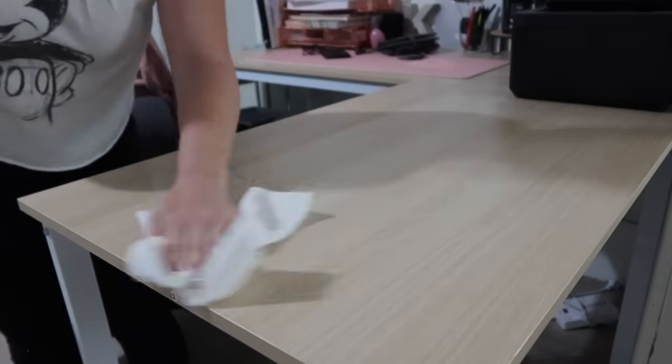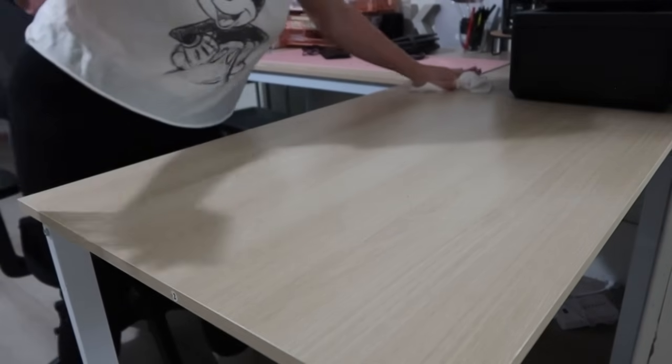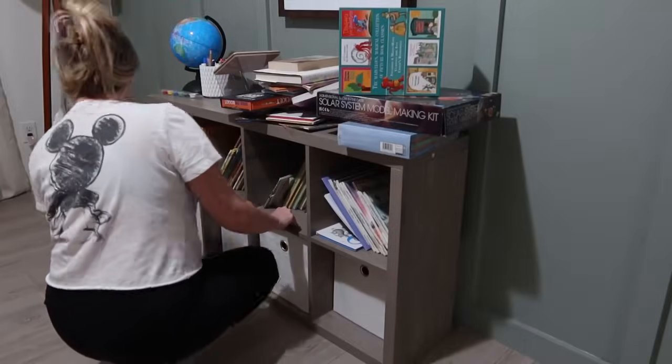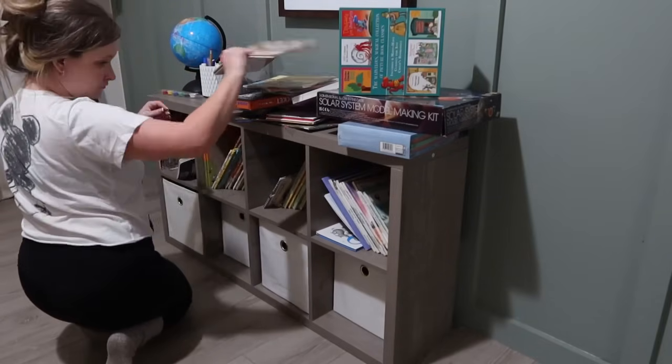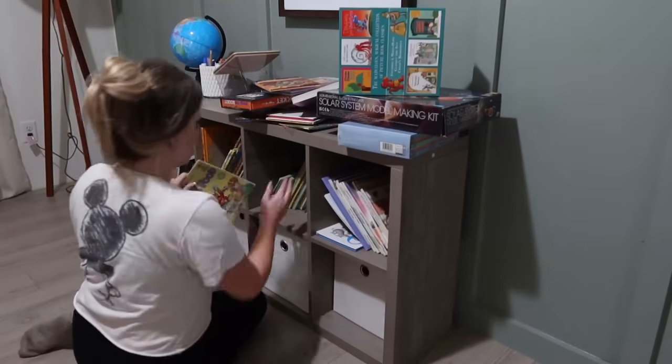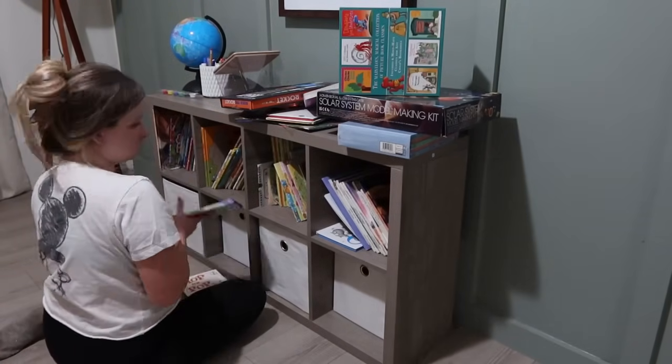Our schools around here usually go back around the first week in August, so the back-to-school sales usually start in July. And honestly, I should probably do that at the beginning of July, just so when I go get supplies, everything's not picked over and gone. So yeah, that'll be coming soon.